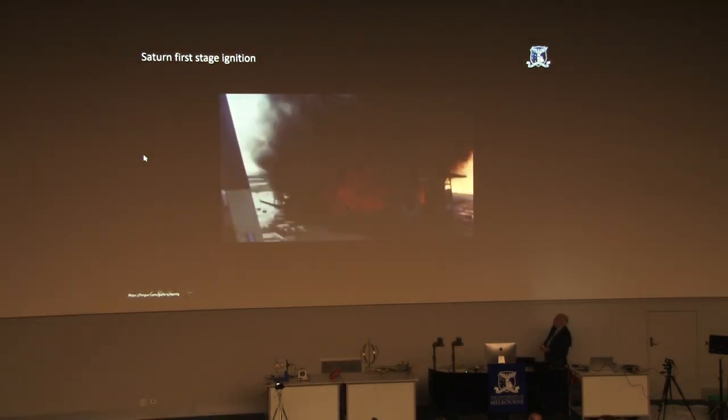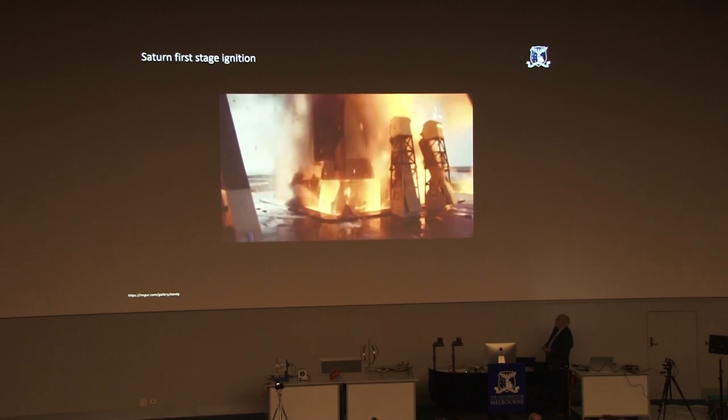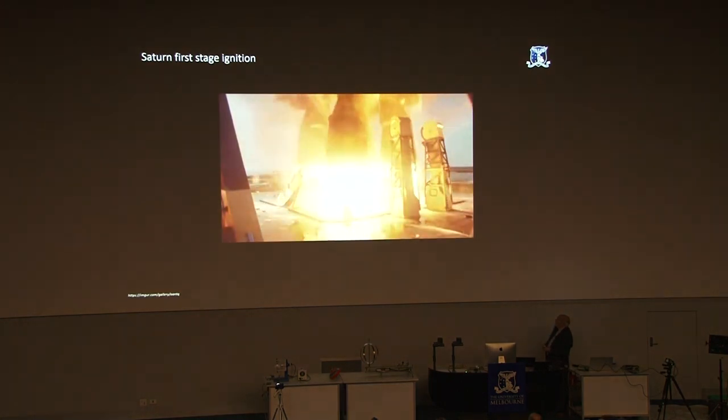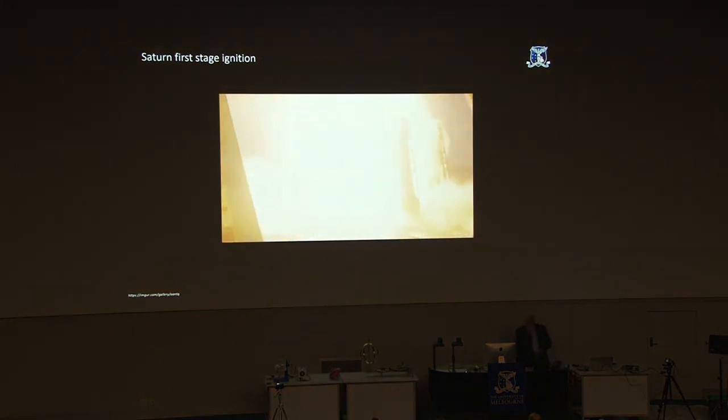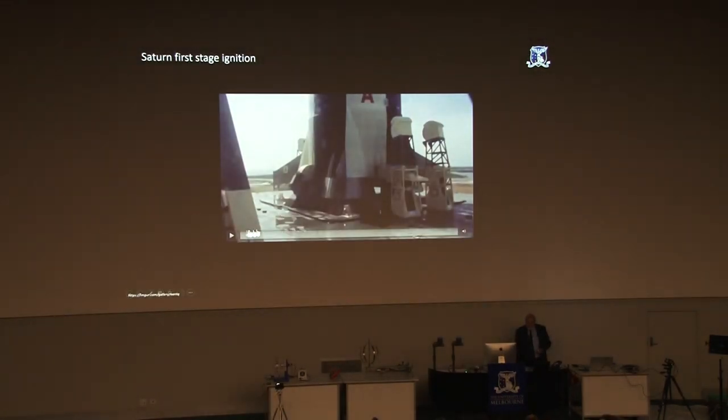First of all, there was a mixture of chemicals ejected into the combustion chamber that spontaneously burst into flames before the oxygen and the kerosene were turned on. And they were really worried that these engines would be difficult to ignite, because part of the burn is used to power the pumps, which drive the fuel into the engines, which can't start until the engines are burning. Hence the use of this spontaneous combustion from these two other chemicals to get them running.